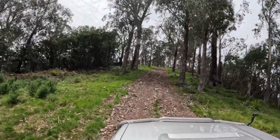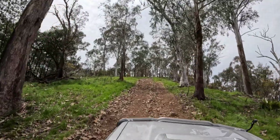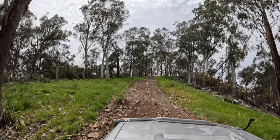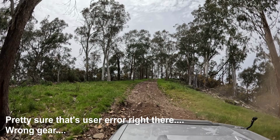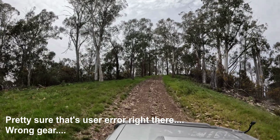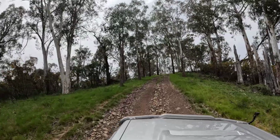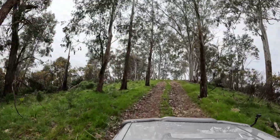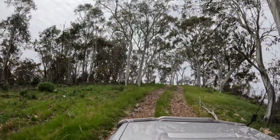Never having driven this line before because it wasn't really here before. If it was, it certainly wasn't formed up as a designated track the way it is now, and a bit of user error right there in the wrong gear for the hill climb, and we've stalled it. So yeah, starting off in first gear, you don't get too far in first gear with this thing. I think I was probably in third, maybe fourth, and just didn't give it enough revs. But yeah, second gear it'll tick along quite comfortably.